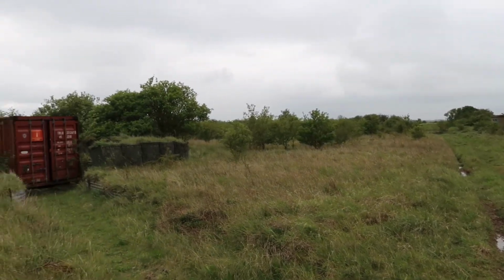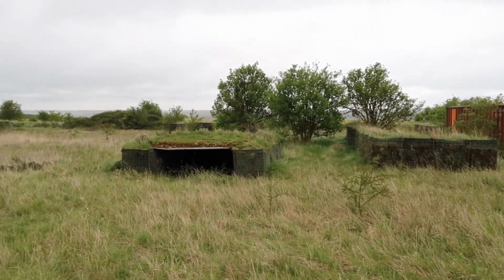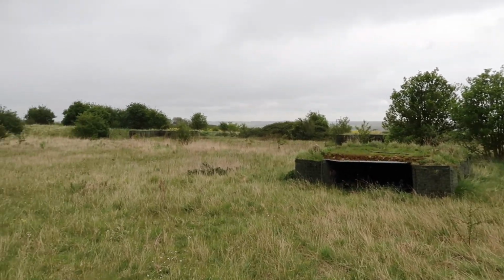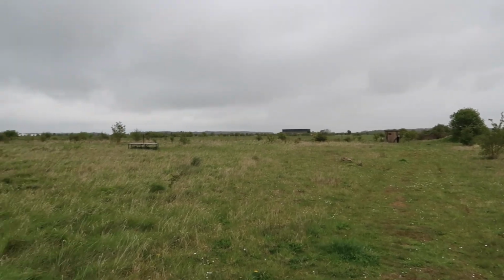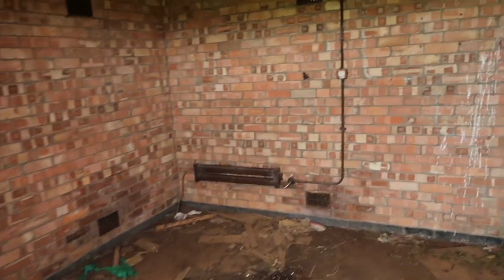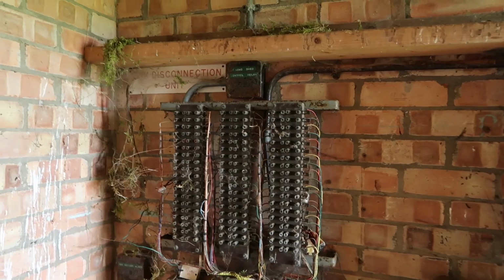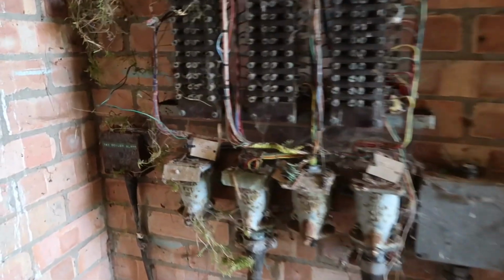The sound you can hear, not the birds but the barking, is military combat dogs in training behind us. We are right next to an army barracks. Hut 224, probably just full of, yeah, electric housings, etc. Do not have a clue what these would have been for. Boiler alarm.